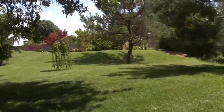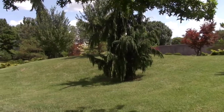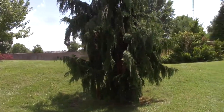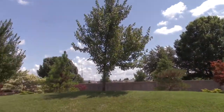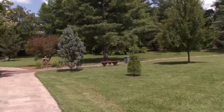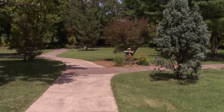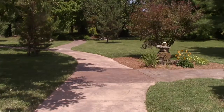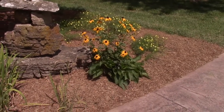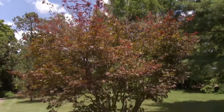I don't know what it is. I think that's a Norway spruce. Yeah, I do like those. I like the ones with the weeping branches. I could be wrong. I'm not exactly sure, but I think that's a Norway. That's one of the cherry ones that you mentioned. We have some black-eyed Susans and a beautiful rock sculpture there with a Japanese maple behind it. Very pretty.